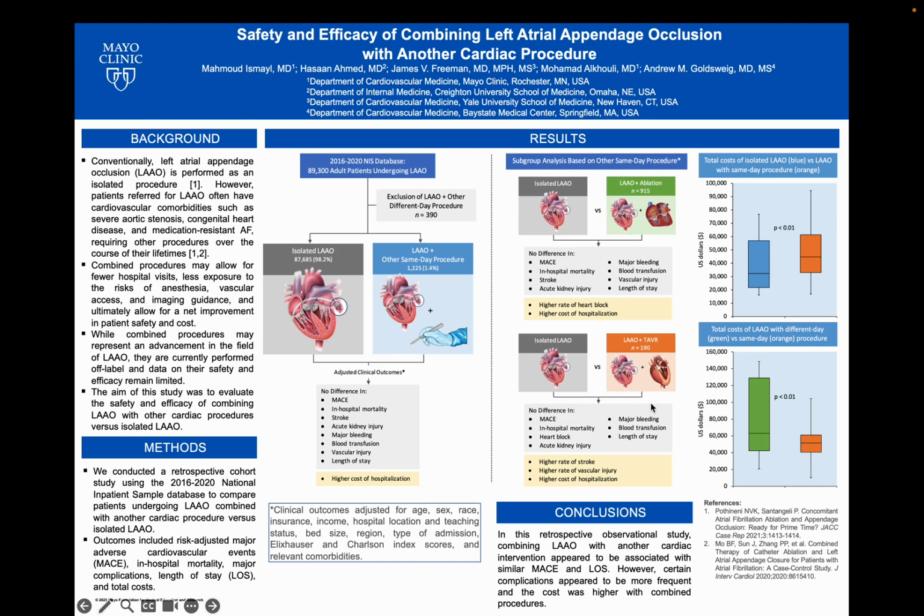When we did the subgroup analysis comparing the outcomes of concomitant TAVR with those who underwent isolated left atrial appendage occlusion, we found that those who underwent concomitant TAVR had higher rates of stroke, higher rates of vascular injury, and higher total costs compared to those who underwent isolated left atrial appendage occlusion, and the other outcomes were pretty much similar.